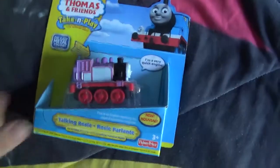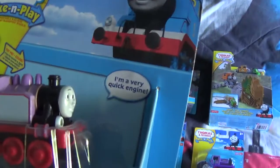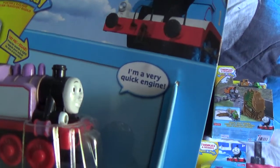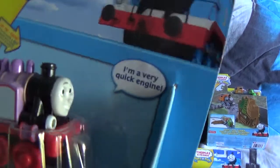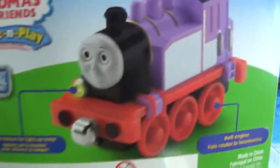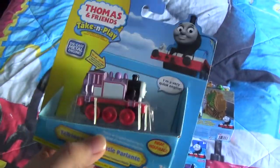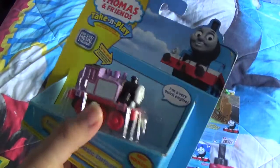Now we're going to look at the Talking Rosie. It's one of her bubbles, which says, "I'm a very quick engine." Look at the back of the box quickly. "I have a very important job to do. Press to hear Rosie's voice. Press button for light up lamp. Roll engine." Now, of course, I do have another Rosie, but in different packaging, of course.